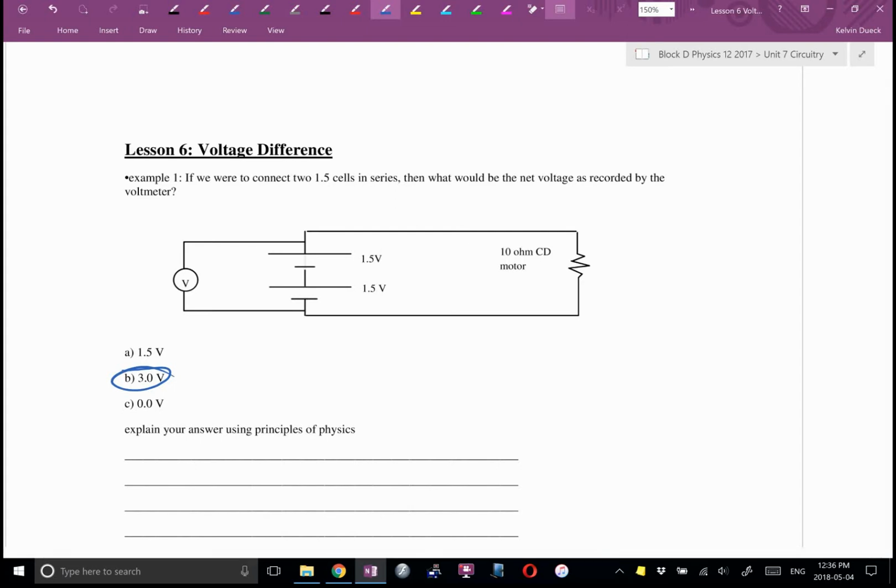And that's an easy way to bump up voltage. Add another battery in series. This is why, for example, most flashlights are in series. You need a higher voltage than the battery is capable of putting out in order to get the bulb to light.